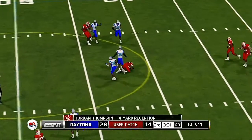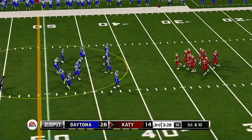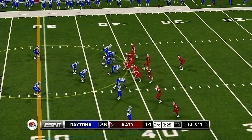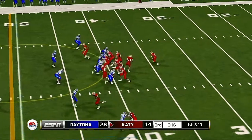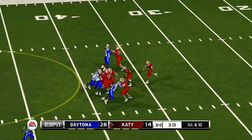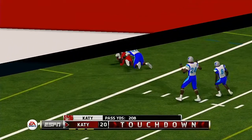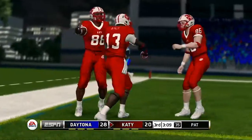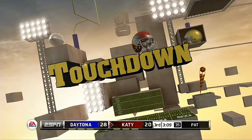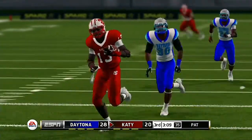Under heavy pressure. Not a real fancy play here, just a smartly run route, good protection, and a well-placed ball. Most times, you don't need much more than that. Deep. Got it. He'll take it all the way for the touchdown. That's TD pass number 3. He's been letting it fly today, and his receivers are making plays. That is a great touchdown.